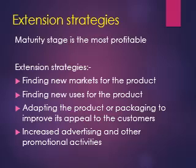Businesses can find new uses for their products. They can also adapt the product or packaging to improve its appeal to the customers. We have seen it all before. The same Kellogg's cereal will be repackaged and advertised as new with added vitamins or new with added minerals.